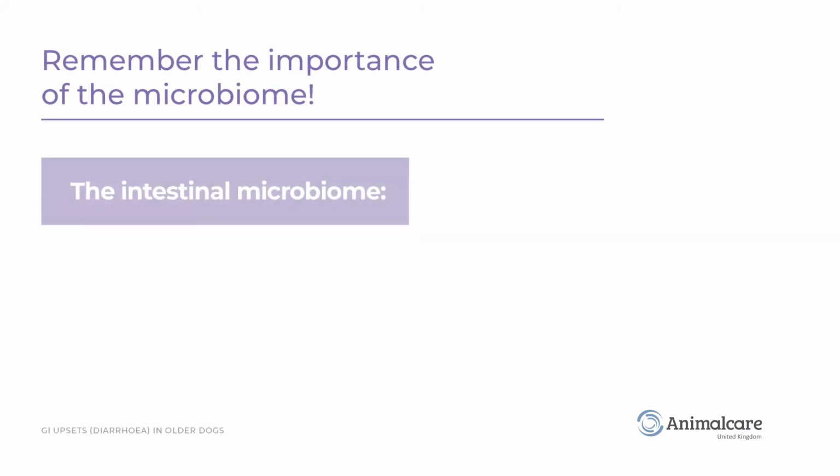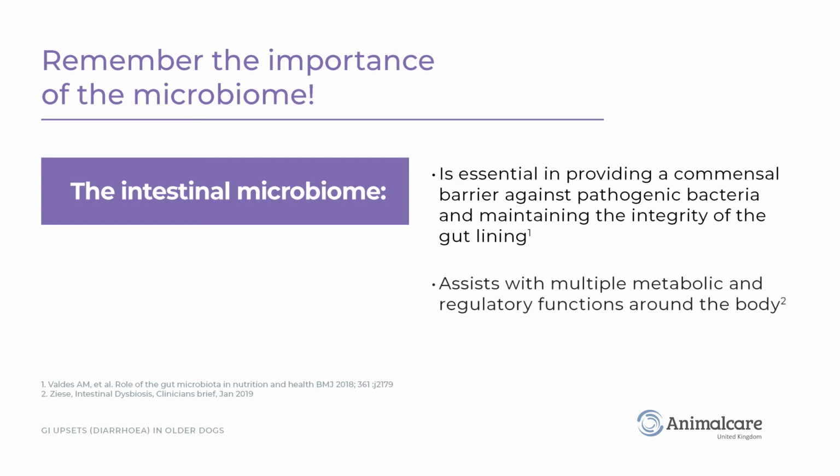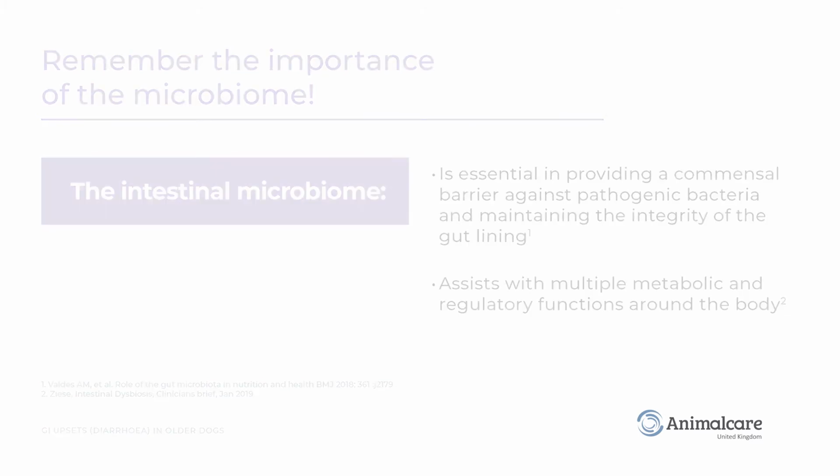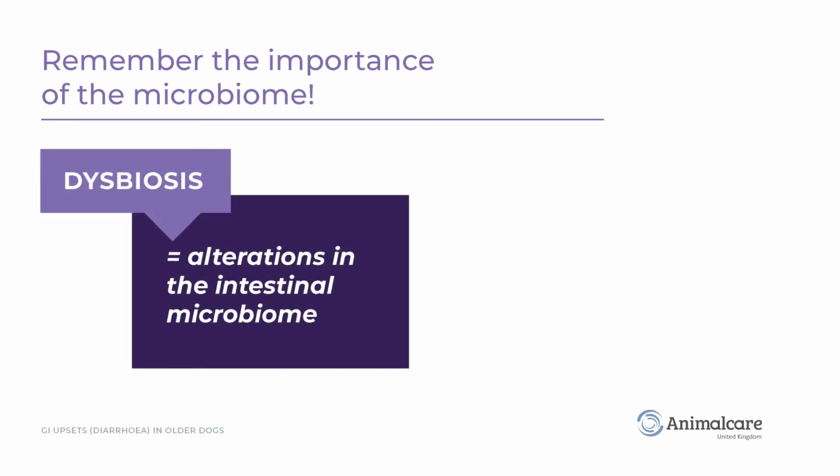So going back to the microbiome, this population of microorganisms living in the gut is often overlooked, but as explained is a vital foundation for gut health. As well as providing protective and digestive functions locally within the gut, the intestinal microbiome has far-reaching effects across the body, including protecting against obesity via immune and hormonal regulation, cognitive effects, and skin health. As you can appreciate, the alterations to the intestinal microbiome, or dysbiosis, has implications to many body functions.